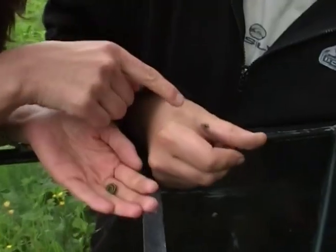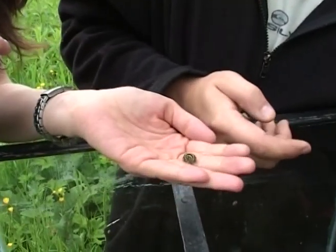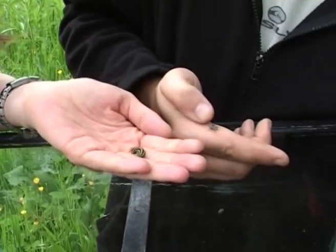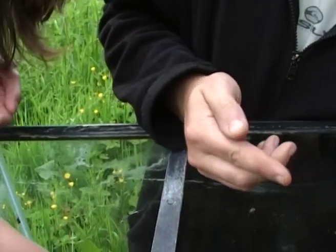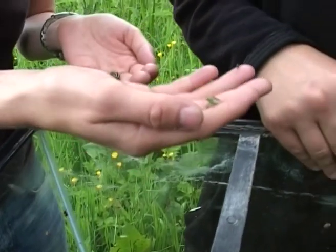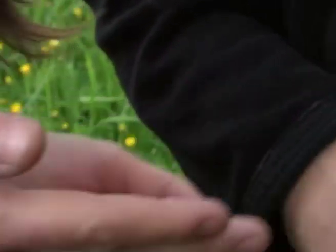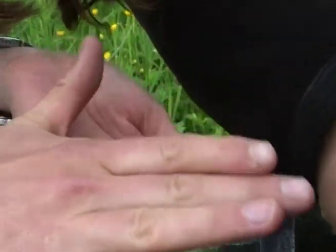What's that? That's a nettle weevil. That's quite common on nettles. You can see them running around in the spring. That's some kind of moth caterpillar. I don't know what that is actually. Is this a shield bug? Yeah, there's a big green shield bug there. And what's this? Little fly as well. Some sort of fly. You're being non-committal as to the type of fly.